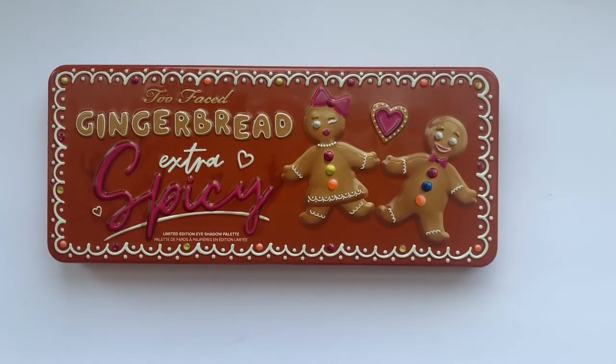Hi, so today I thought I'd talk about the Too Faced Gingerbread Extra Spicy Palette. Those of you who are familiar with Christmas releases from Too Faced know that they always do really great packaging for most of their Christmas collection. This particular palette, when it first released, did catch my eye, but I skipped it primarily because I have too many eyeshadow palettes.